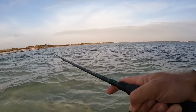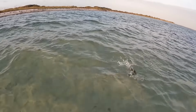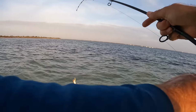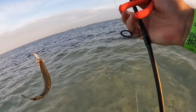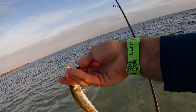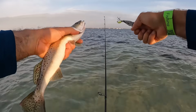Oh yeah, that's a keeper for sure. Look at that, that beautiful speckled trout right here. Heck yeah. I'm not gonna keep the trout because if I get a real big one or decent one, I might, but really nice speckled trout.